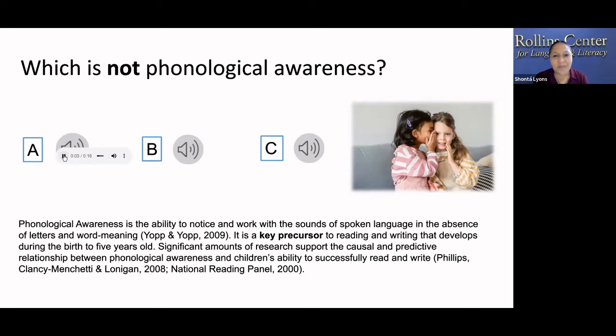Higgledy-biggledy bumblebee, will you say your name for me? Jonathan. Clap it out. Jonathan. Stomp it out. Jonathan. All right, the second one. Listen, listen, have you heard? We know how to stomp out words. Cat. At. A. Apple. A.